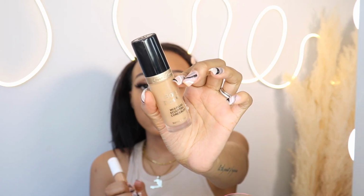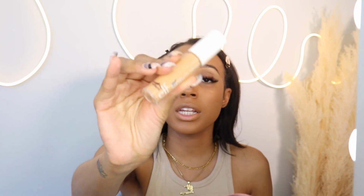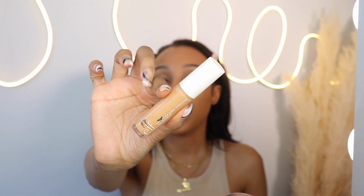I'm gonna mix the same concealer as earlier. I really like this for more coverage, and I'm also going to be applying the NYX Hydrating Camel Concealer in the shade Medium Beige. This has more of a yellow tone to it, which is why I like it. For the price, you really can't beat this concealer.